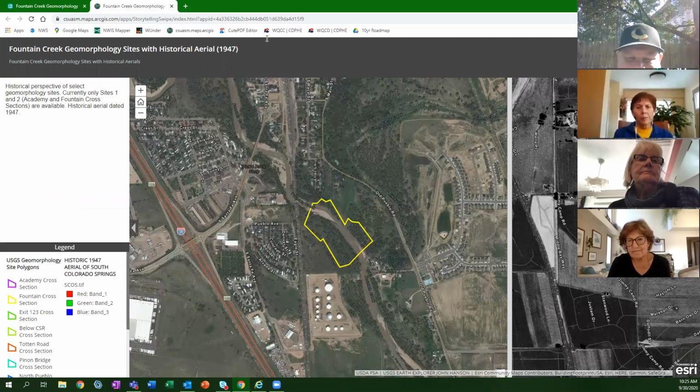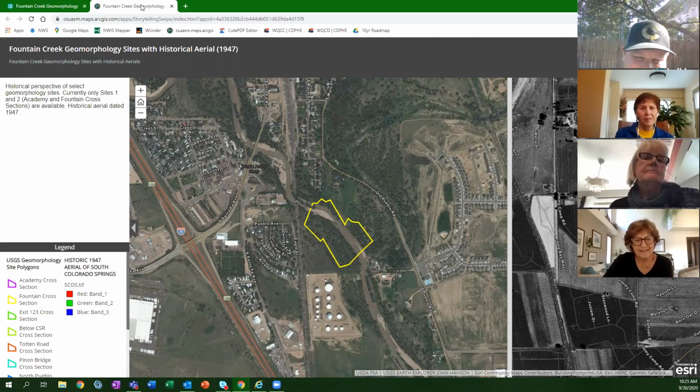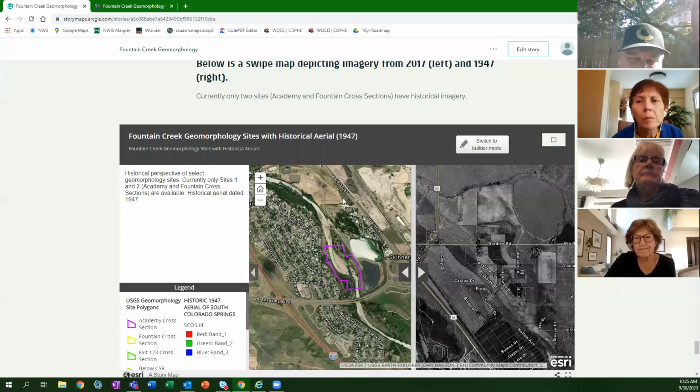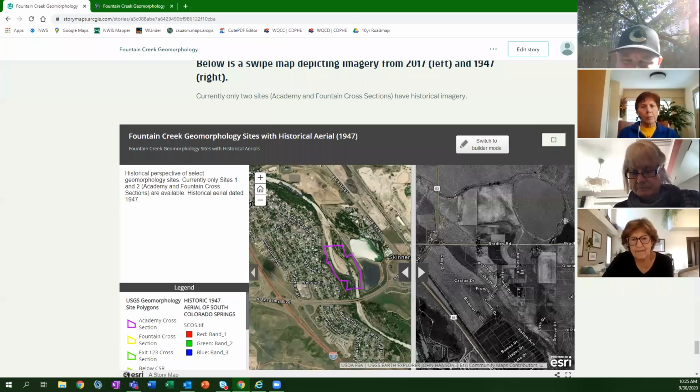And this is where I have to set a time limit on the historical part, because I'll swipe forever. So if anybody wants to see something more, zoom into something, or has any questions, feel free to unmute yourself, or you can go ahead and put it in the chat, if you have any questions that you would like to ask.